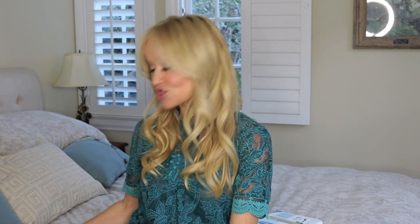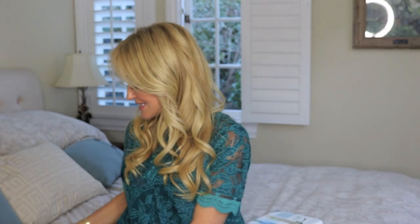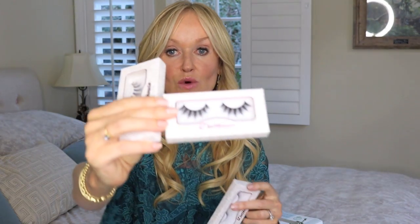Then finally, I want to show you this. If you love fake lashes, I do love my fake lashes. I have some fake lashes on right now because I was on TV earlier. I came across these, which are Dollhouse. They're called Dollhouse lashes. And I love them because they're all different kinds. You can have the super duper glam one, or the one here, which I have on, which is a little bit more of a daytime-ish type of look. Or there are different ones, thicker, thinner, whatever.